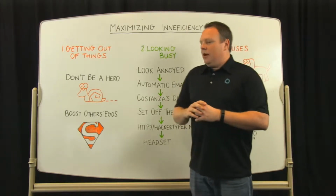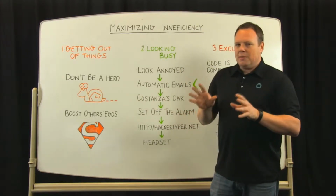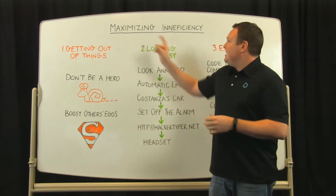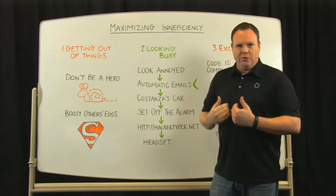You might recognize me from the Nerf Gun episode, but today I'm going to talk about something really important and something that you can put into use at your job today, assuming that you don't work at 352. And that is maximizing inefficiency. I should point out it's not something that I do at 352.